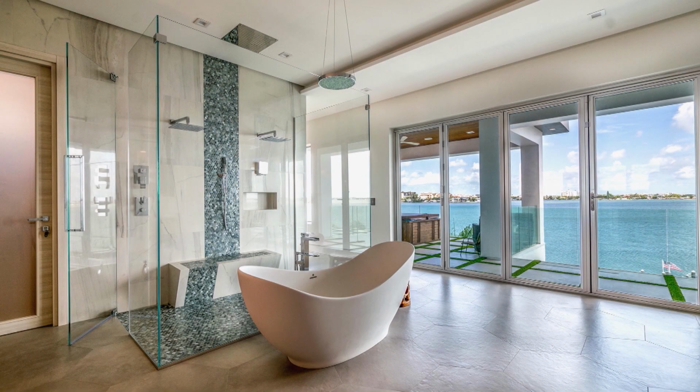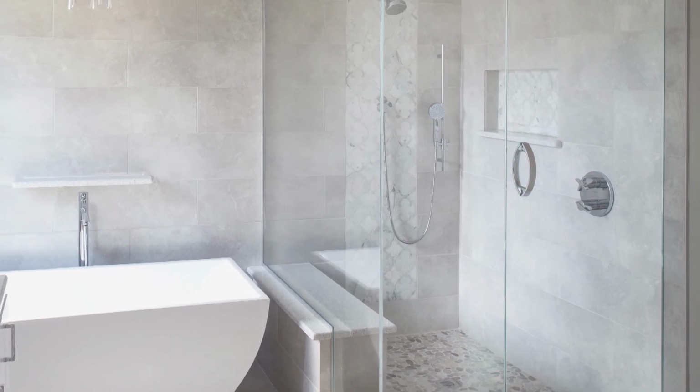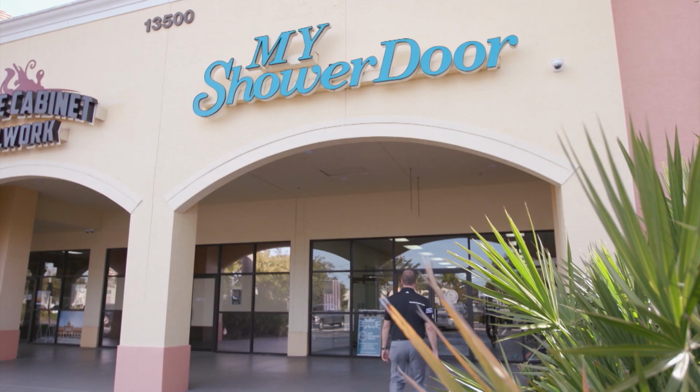Bathroom renovations can give you a fresh new look and add value to your home. This is especially true when you upgrade to stunning frameless shower doors like these. Enter My Shower Door, where they specialize in stunning. Well, this is our flagship store.